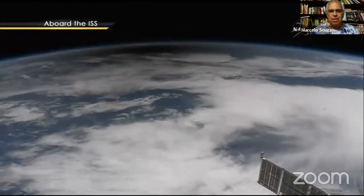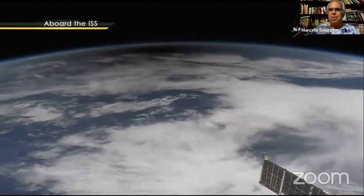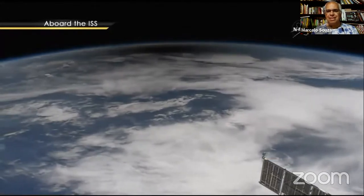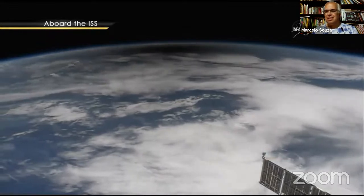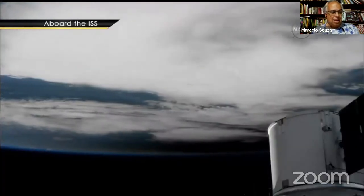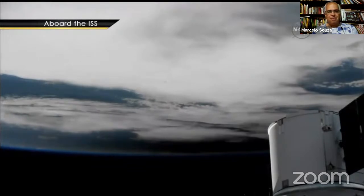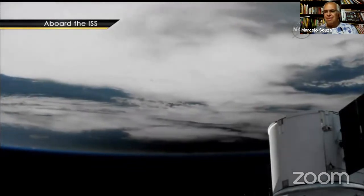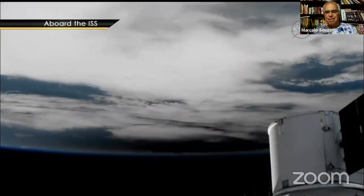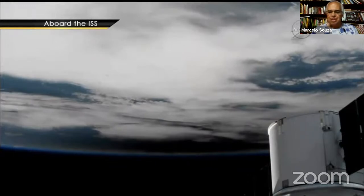Here you can see the shadow on the surface of the Earth. The black circle here, the finger of God, as they call it. You see the image from space. That's something fantastic. It's an image that makes us reflect about our life. You see from space the shadow of a total solar eclipse on the Earth's surface, the same that the astronauts see from the International Space Station.